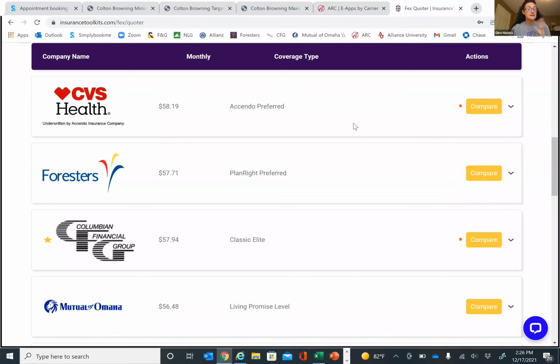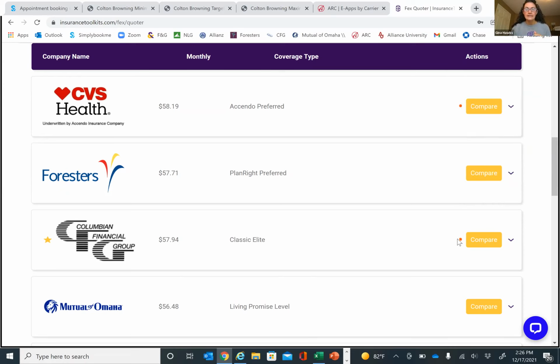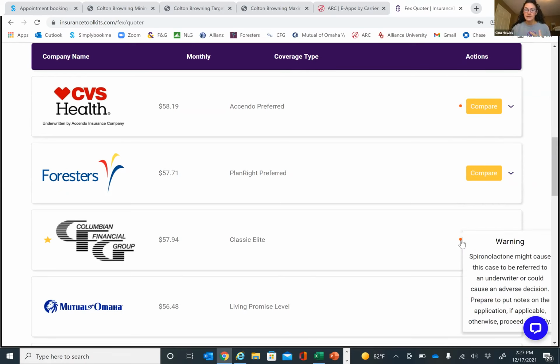So CBS says it should be preferred. However, that medication might cause the case to be referred to an underwriter. So put notes on the application and just FYI, let the client know, they might get a call, things like that. So anytime there's a red dot, again, it's typically because of medication.